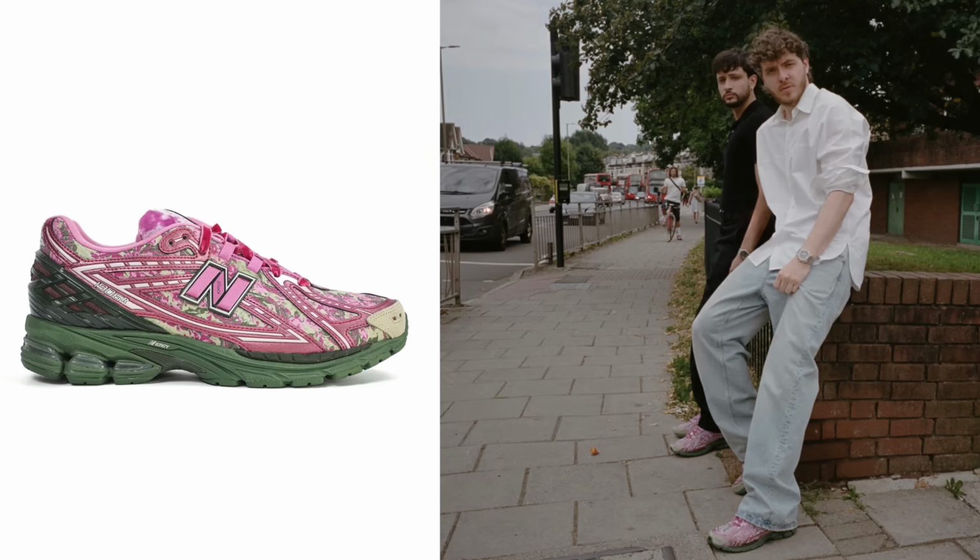They've also done a ton of collaborations on this sneaker model, and probably the most hyped up one upcoming is the Jack Harlow one dropping in the next couple weeks. So I could definitely see that one getting a ton of attention as well. But yeah, overall, it's a very solid sneaker.